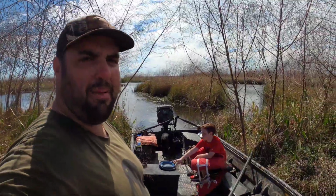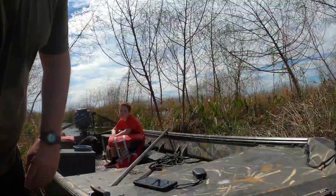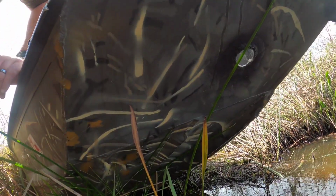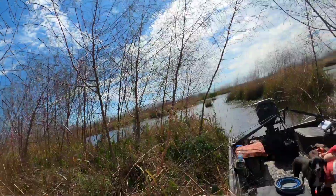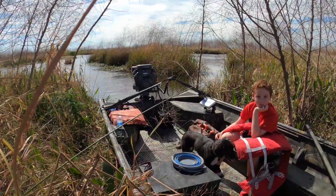As you can see, we are out in the marshes here in Louisiana, doing some duck scouting today. Me and my right-hand man, Hudson, my youngest son. And we got ourselves in a little pickle right now, guys. If you look at us, I'll show you. This probably ain't good. Most of you will recognize it. There we are. We got half of the boat lifted out of the water right now in this little cut that we were trying to run. Meanwhile, the rest of the boat is on land.